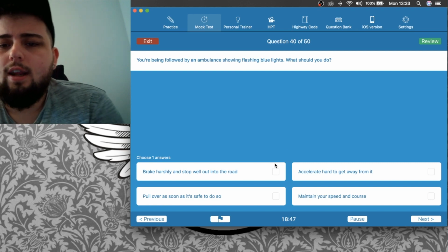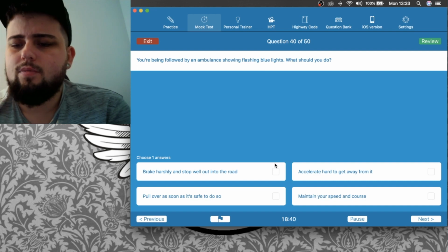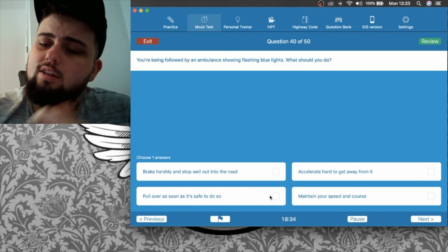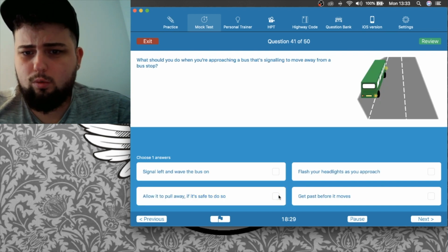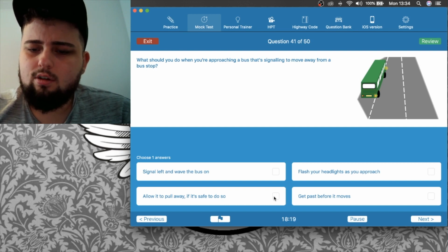You're being followed by an ambulance showing blue flashing lights. What should you do? Brake harshly and stop well out into the road. Pull over as soon as it's safe to do so. Accelerate hard to get away from it. Maintain your speed and course. Pull over as soon as it's safe to do so. What should you do when you're approaching a bus that's signalling to move away from a bus stop? Signal left and wave the bus on. Flash your headlights as you approach. Allow it to pull away if it's safe to do so. Get past before it moves.